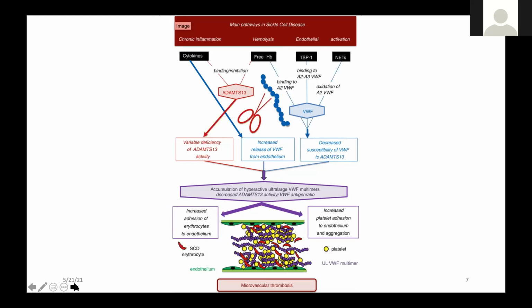You've also got, secondarily, cell-free hemoglobin that's released when you have intravascular hemolysis that can both bind the ADAMTS13 as well as the von Willebrand factor at cleaving sites, and therefore you're not getting specific cleaving. There is also endothelial activation that leads to the secretion of thromboplastin, which binds the von Willebrand factor A2, A3 domains, blocking access from the ADAMTS13 enzymatic cleavage, and then also leading to the release of neutrophil extracellular traps, which participates in oxidation and preventing proteolysis.